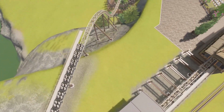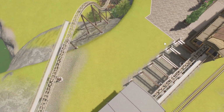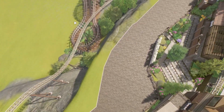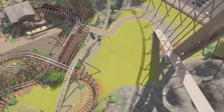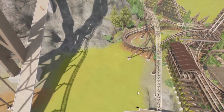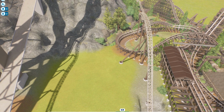I do think at some point we're going to have a little flat ride either over here or right here next to it, in between the transfer track and stuff. But that is for another episode in the future. What I want to focus on today is down here at the bottom. So what I'm thinking today is we should add in a log ride. Now, I have thought a little bit about it.